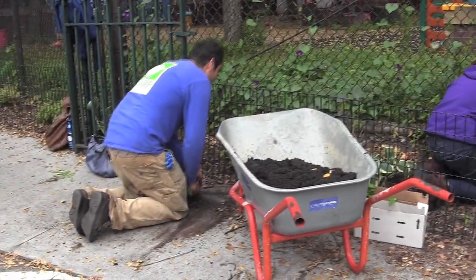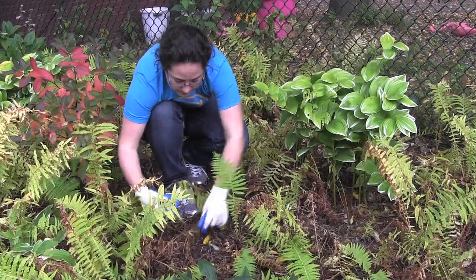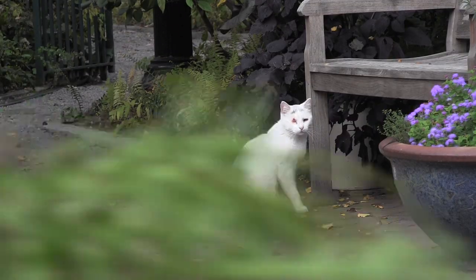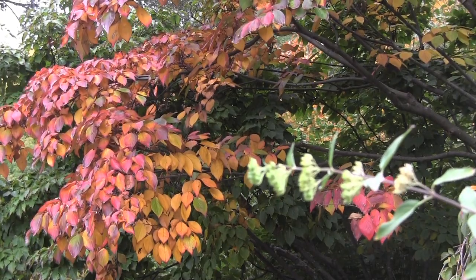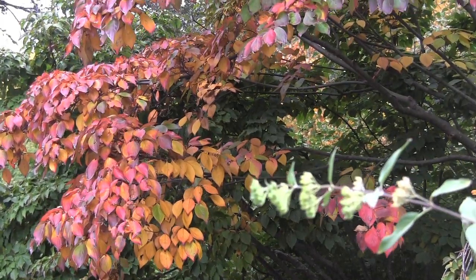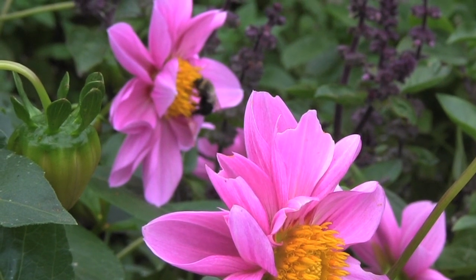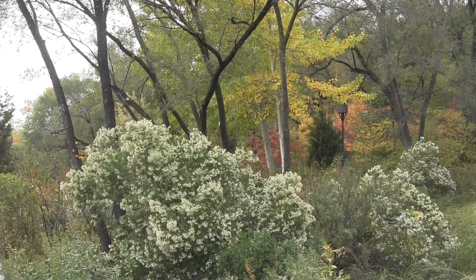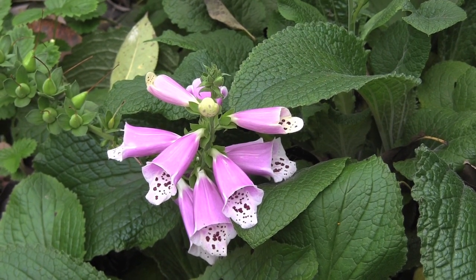Honestly, the compost is the reason that Swindler's Cove and Sherman Creek are able to exist. This was all landfill. When we started working here, the soil was so degraded that you really couldn't do any plantings in it. So we used compost to amend the soil, and you can see the diverse variety of plants that we host now in this space. And it's all because we were able to amend the soil with compost.